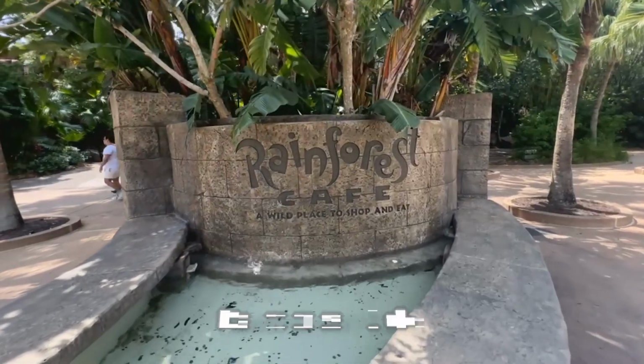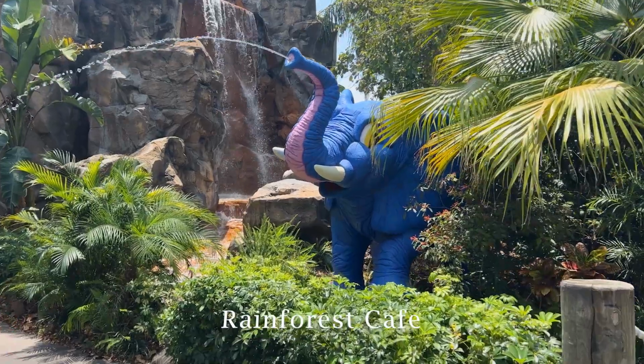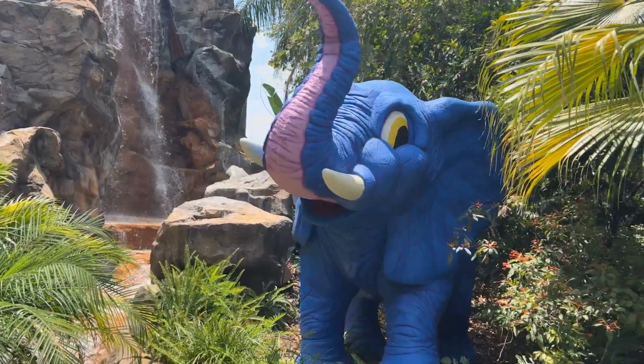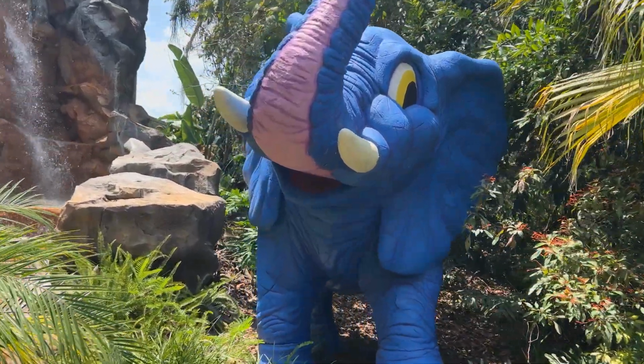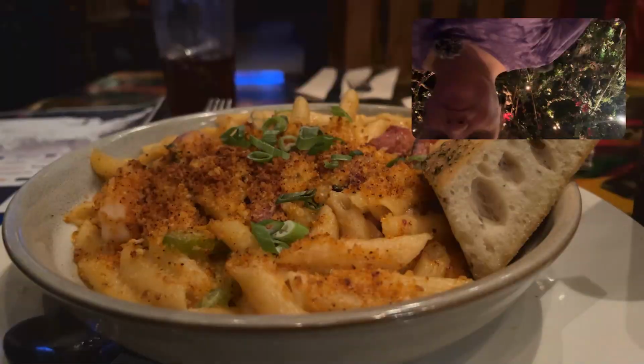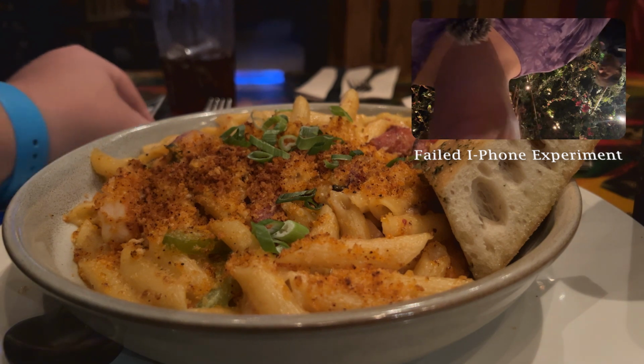Head into our Rainforest Cafe, 2 p.m. reservation. Coming into the back entrance from the Animal Kingdom exit is such an experience. I highly recommend it. It's a great place to wait for your name to be called for your table to be ready. Took about 20 minutes to get to my seat and another 20 minutes to get my food.